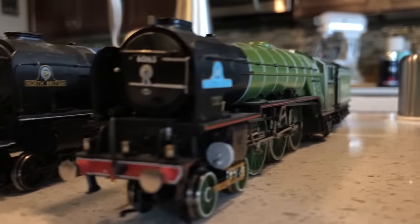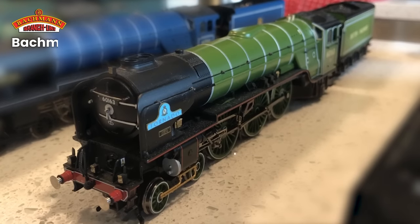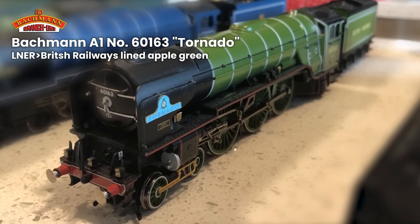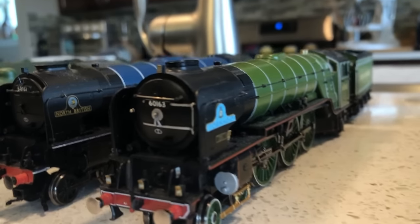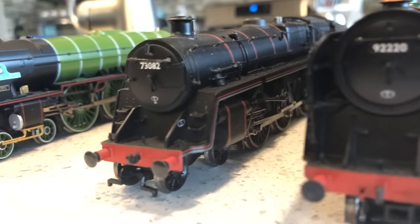And here's the famous Tornado, the new build A1, wearing her signature apple green. Beautiful model. And that concludes all of the Northeastern engines. Let's move on to BR built ones.